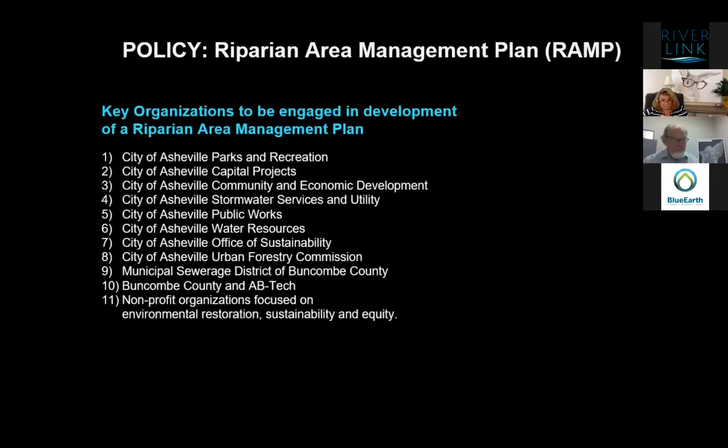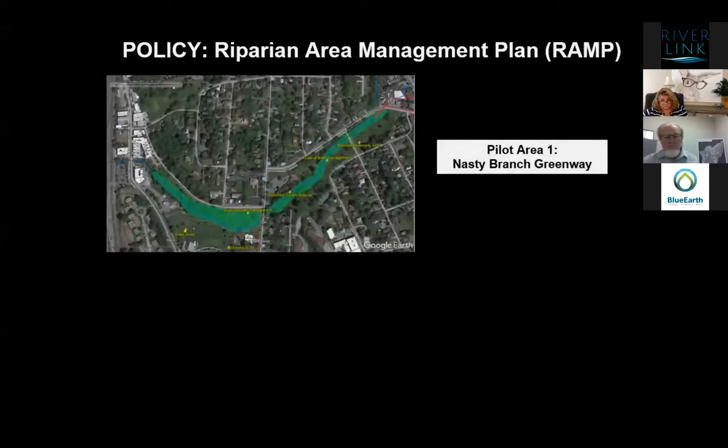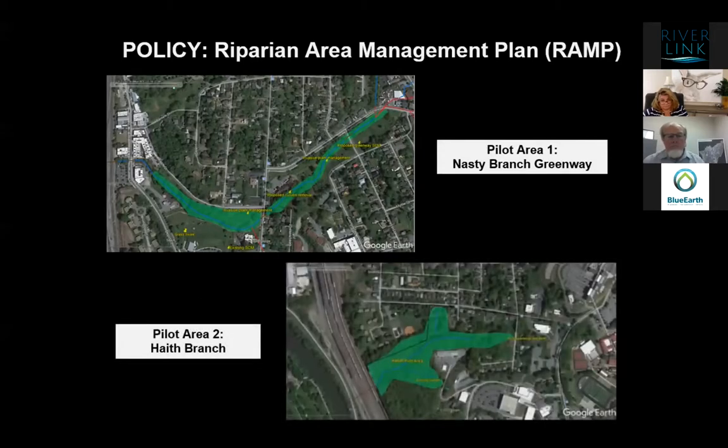is to work with the many city departments and public utilities that routinely interact with riparian buffers in their day-to-day operations, and having this working group come up with a plan to help the health of riparian buffers and water quality of streams, wetlands, and lakes that are related. And part of the proposal includes 2 pilot study areas. One is along Nasty Branch and the other along Haith Branch, because there are significant riparian buffers here. And so with that, I'd like to turn it over to Marshall.